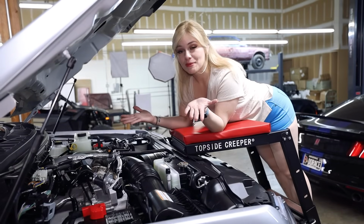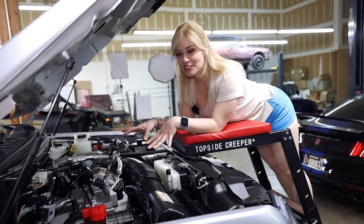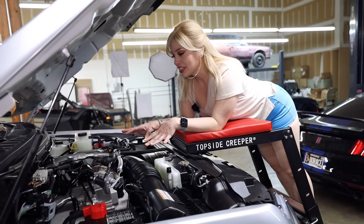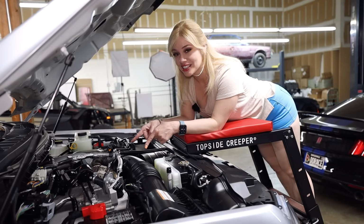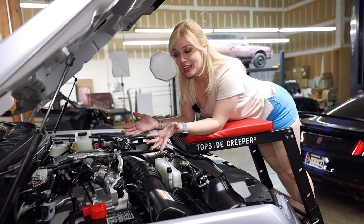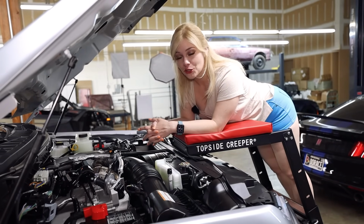And now I'm on top of my topside creeper and I can reach the engine bay, which, speaking of this, will come in handy obviously when working on it, but this is a diesel engine and I don't know anything about that. But as usual, I'll just have to learn and figure it out.